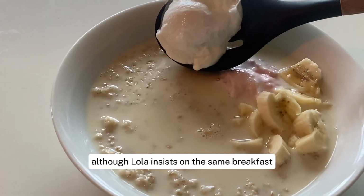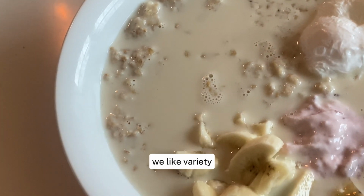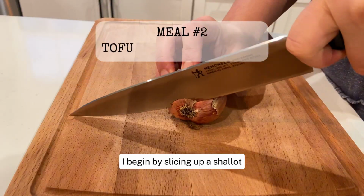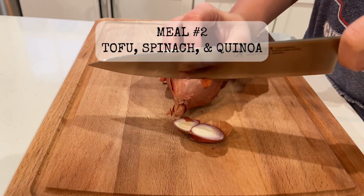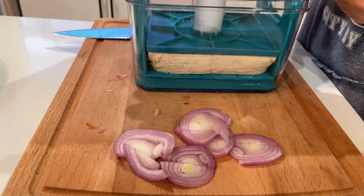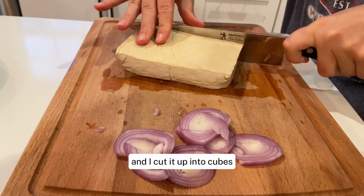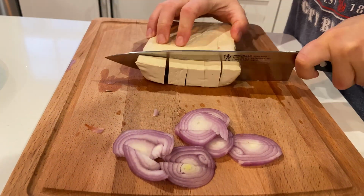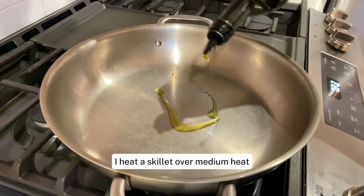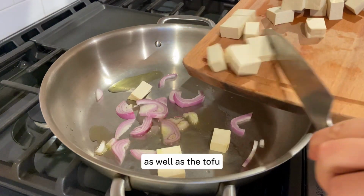Although Lola insists on the same breakfast every single morning, the rest of the family wants something different. We like variety. So here's what we ate. I begin by slicing up a shallot. Then I take out the tofu I've been pressing and I cut it up into cubes. I heat a skillet over medium heat and then I add olive oil and the shallots, as well as the tofu.